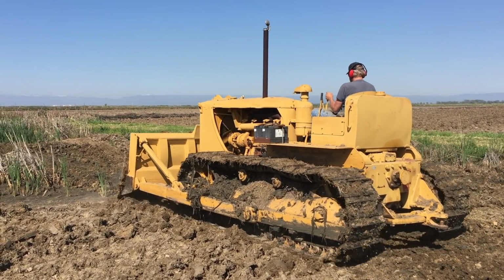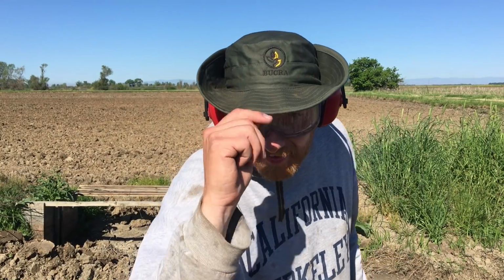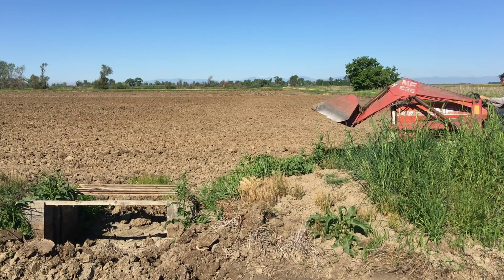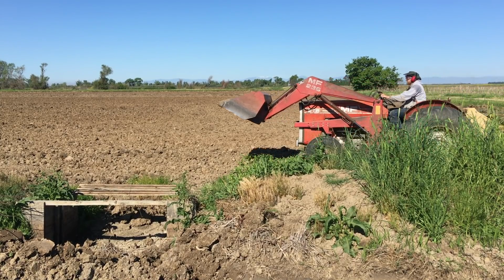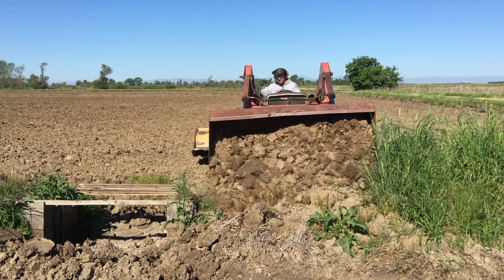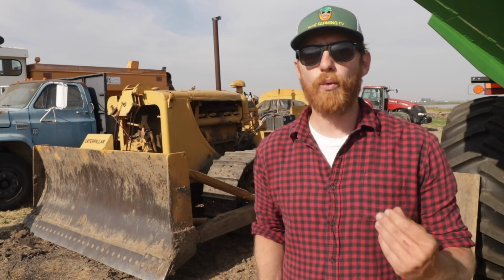Aside from Pops building up levees with the military-grade D7 Caterpillar, I'm styling with a military-grade Suncap from Bucra. I also have the old Massey Ferguson front loader, and I'm going to use it to scoop freshly disked dirt from the field and drop it on each side of our rice boxes. This fresh dirt is easy for us to scoop and shovel throughout the crop year if we need to seal off our gate boards for water management.